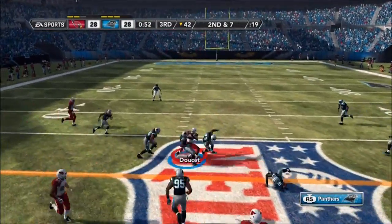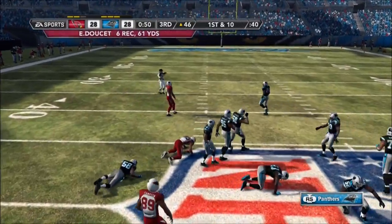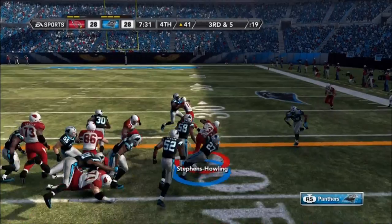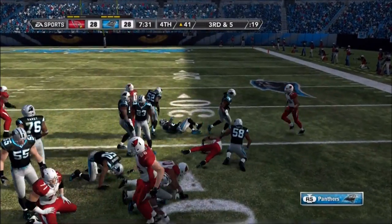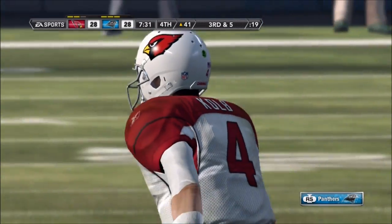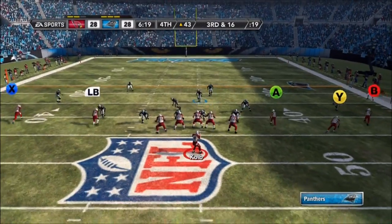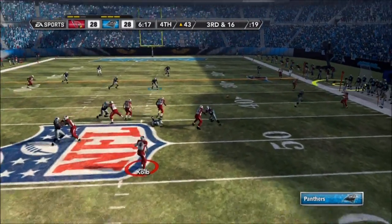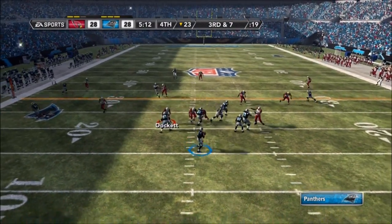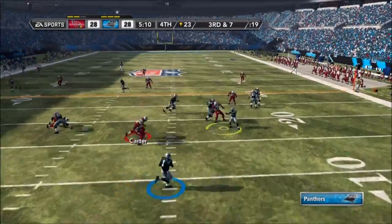And Cobb will drop back on second and seven. He will find Early Doucette for the first down. Cardinals are trying to look for the early score to get the ball into the end zone. And on third and five, Cardinals will hand it off to Rod Steffens howling, and they will get the first down there. But on third and 16, Cobb cannot find anyone open, so the Cardinals will be forced to punt.